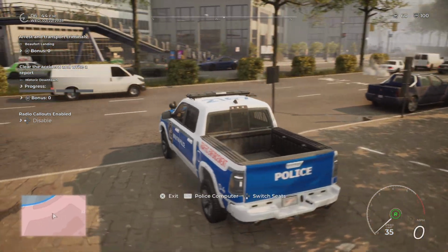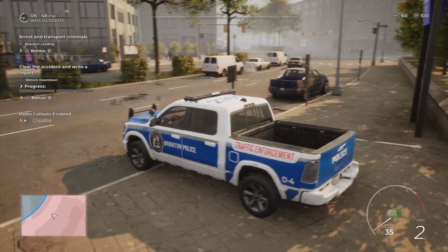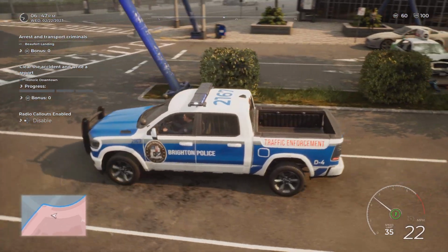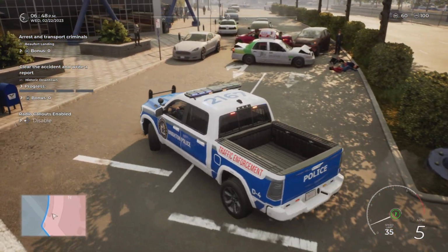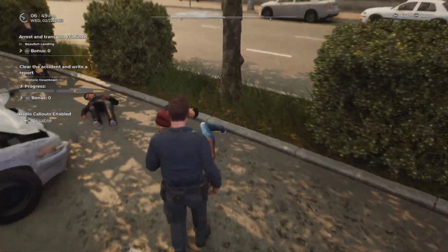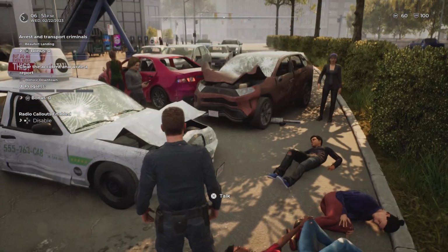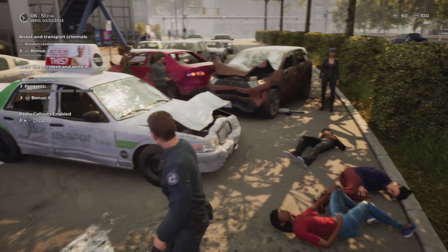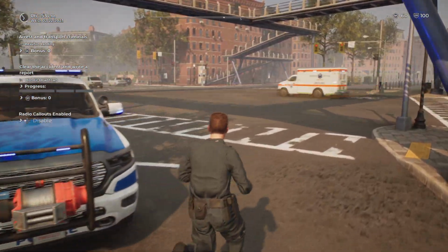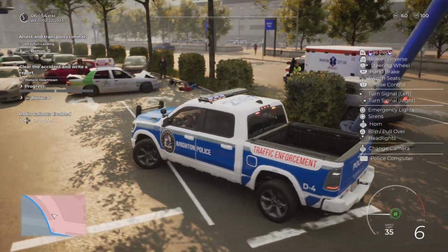Where's this at? Where am I going? I don't see the thing. Oh, it's right here. So I can actually use this motherfucker? Let's get the ambulance here for these guys first. Guys, I have an injured person requesting an ambulance. Alright, so we're gonna try out the new winch, by the way, as well. The ambulance is here, on scene. Can I get, like, right here?